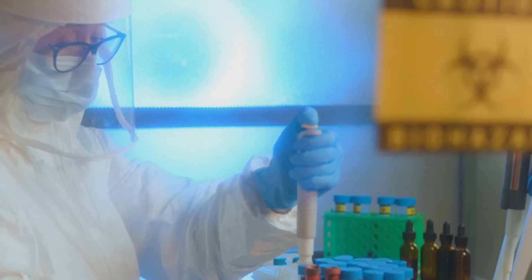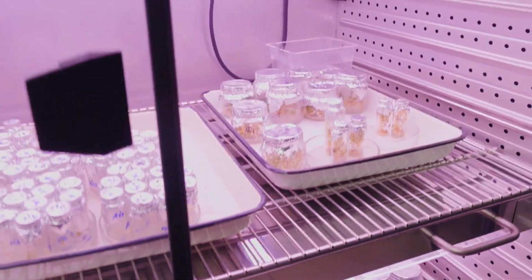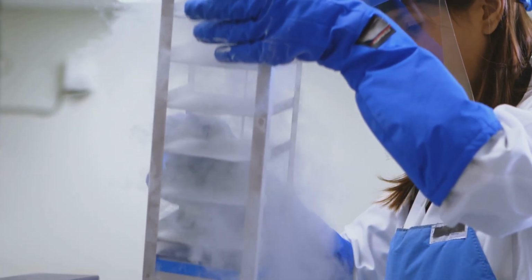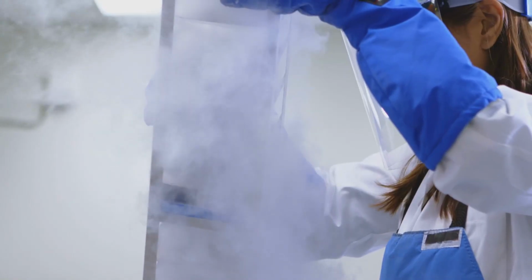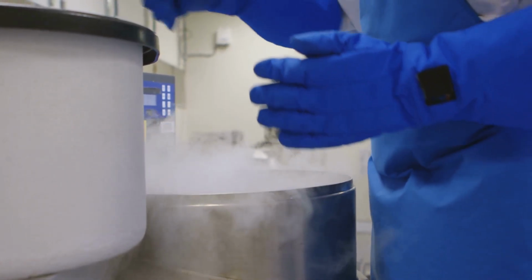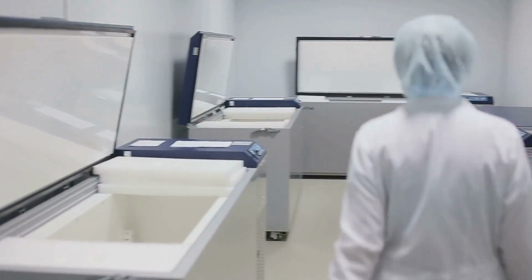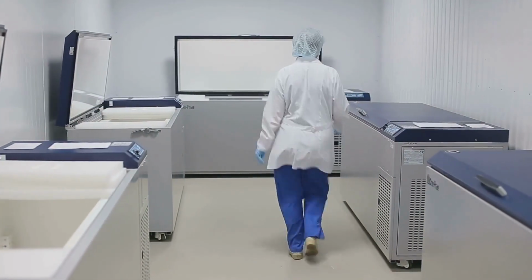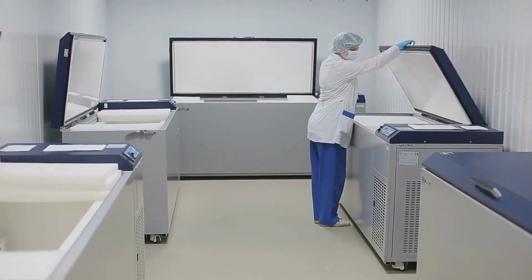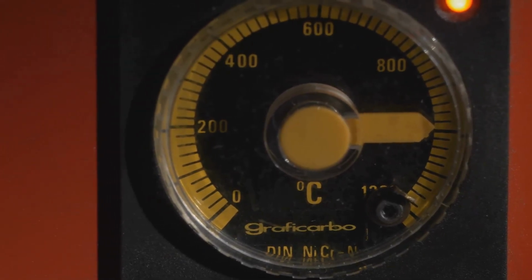Vaccines are produced in highly controlled environments. Once they are ready, they are immediately stored at specific temperatures depending on the type. Some vaccines need to be kept between 2 and 8 degrees Celsius, which is similar to a standard refrigerator. Others require freezing conditions around -20 degrees Celsius. And some, like certain mRNA vaccines, require ultra-cold storage at temperatures as low as -70 degrees Celsius. At those temperatures, even small changes can have serious consequences.